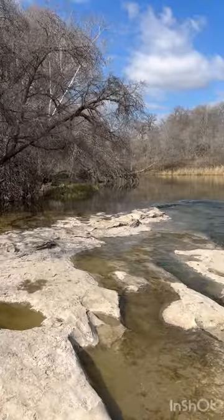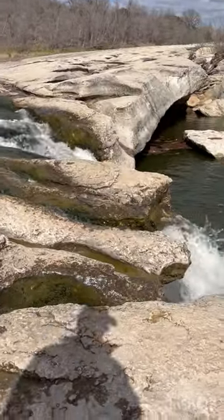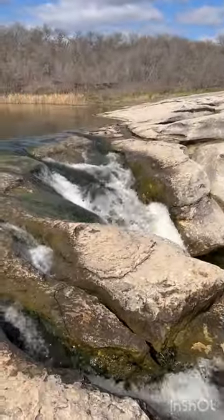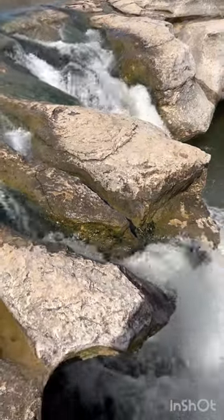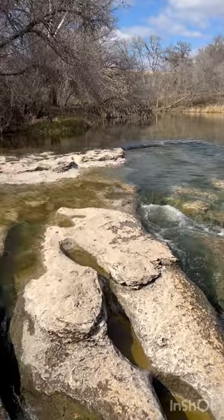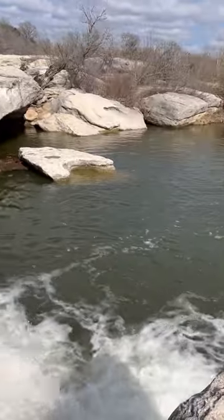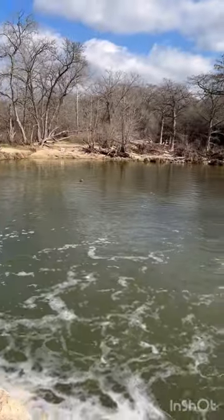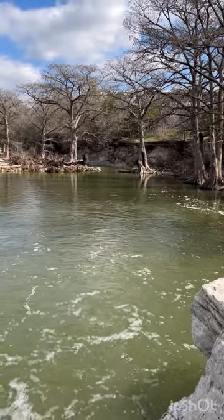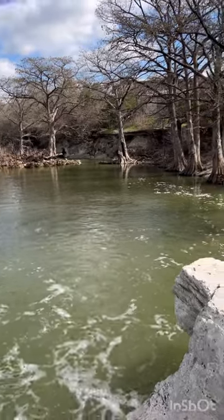Pretty amazing. It's really eaten through this stone. It continues down to the lower falls. Let's keep moving.